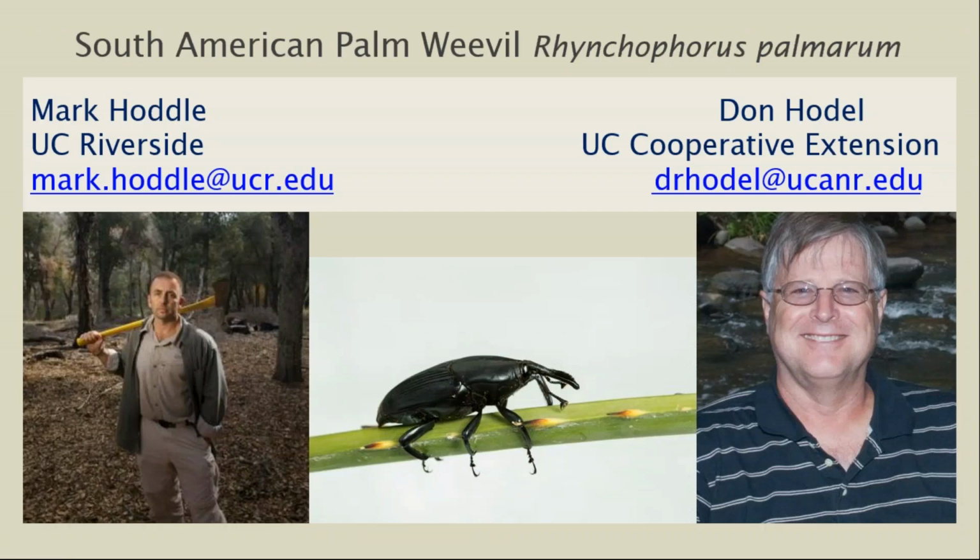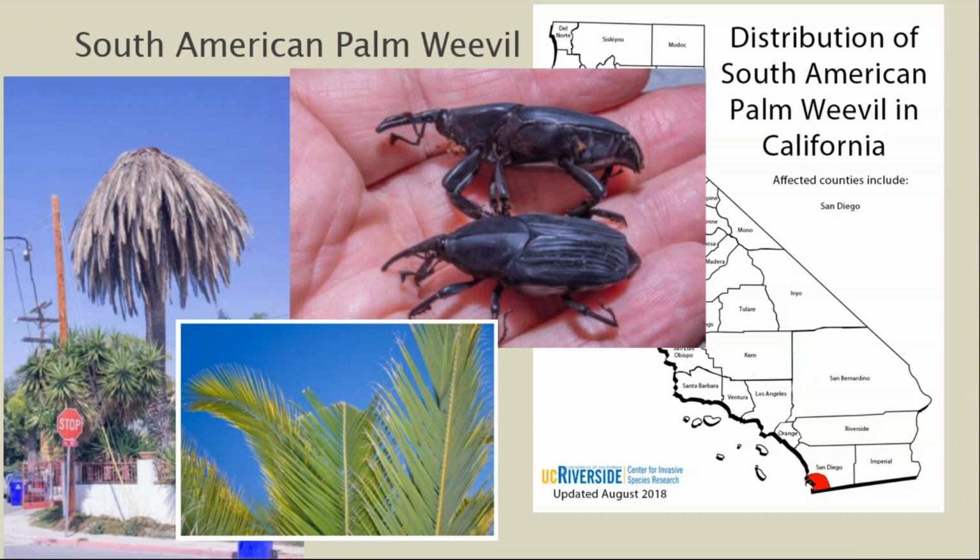Okay, so we go from very small to quite big. Where are my beetles? Now, if you miss this, then you're really not paying attention. This is the South American palm weevil, and it's the two gentlemen named Hoddle, Mark Hoddle and Don Hodel, both in Southern California, my colleagues in Southern California. I think Alison will cover this in more detail, but these beetles are very large, very obvious, and very voracious. So this is in Southern California, mostly San Diego area. I don't think they've made it much past that. But again, I don't see any reason why they wouldn't.